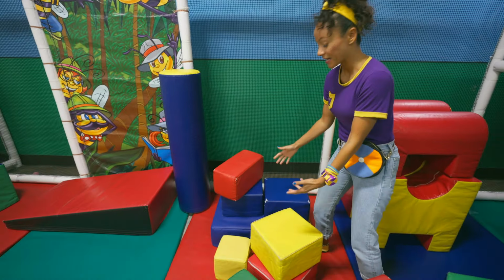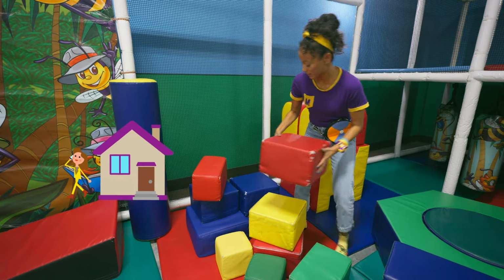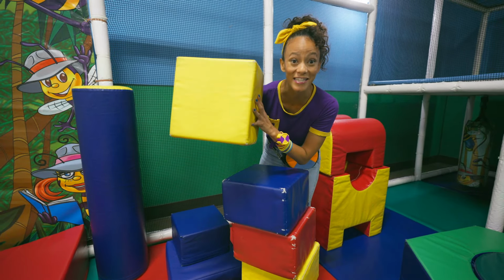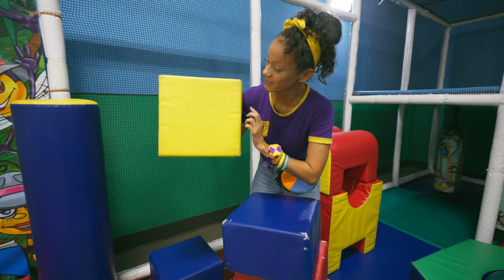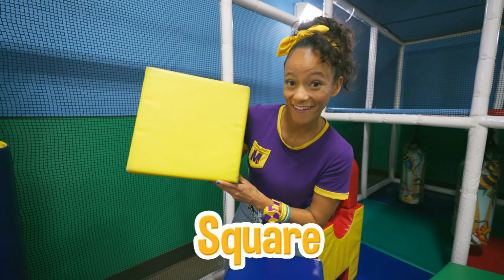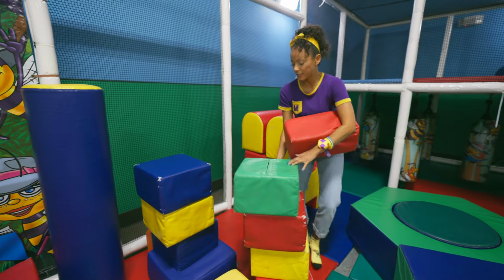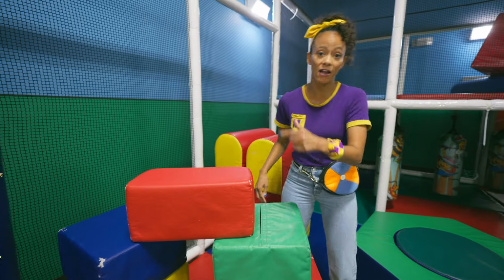Okay, let's see. We could pretend that these blocks are my next door neighbor's house. Let's put some blocks here together to make a house. Whoa, I like this one. Do you know what color this is? Yellow, one of my favorite colors. And it's a 1, 2, 3, 4 square. Nice. We'll put it like this. And here's the roof. This is my neighbor's house. I'm just keeping an eye on it while they're on vacation.